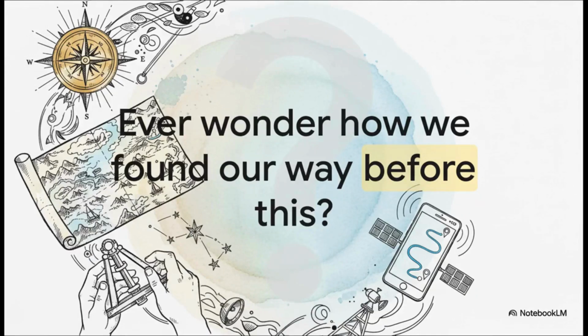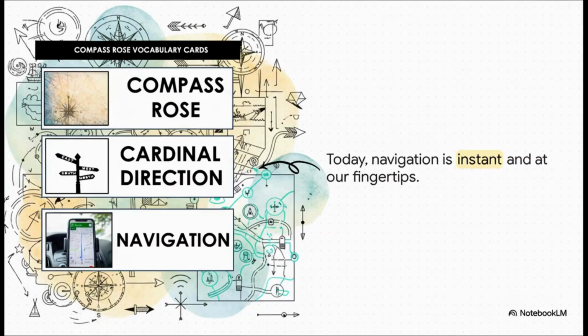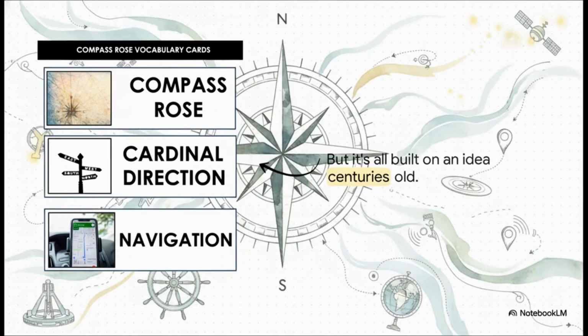I mean, really, stop and think about that for a second. Before you could just punch in an address and have a robot voice tell you where to go, how did anybody get anywhere? Right now, it's just easy. It's totally effortless. We've got GPS in our cars, on our phones. Finding our way is instant. We completely take for granted this wild ability to know exactly where we are on the planet at any given moment. But here's the thing.